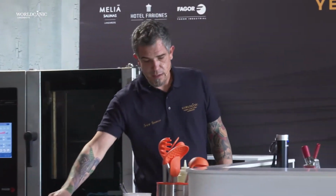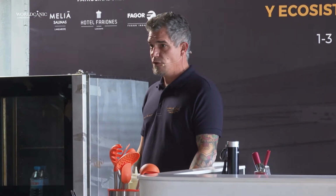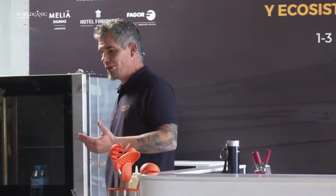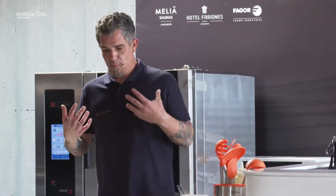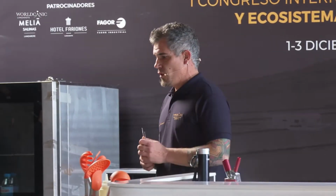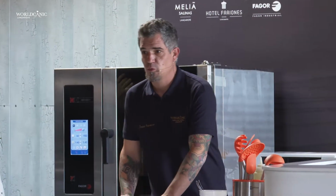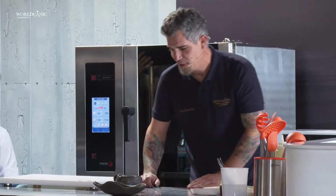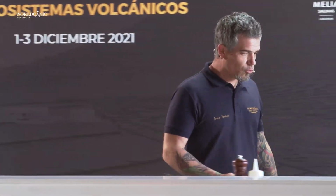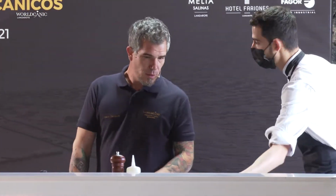I want to highlight the bowls that we use, the ceramics. We actually buy them from a local artisan. She creates all of our orders made to measure. She's very inspired by the local environment. I tend to focus more on the flavor of the dishes themselves rather than the look of the crockery.